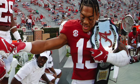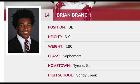You also have Brian Branch. Now, during his freshman season, he's 6'1", 190 pounds, played in 12 games. He had 27 tackles, 2 interceptions, and 9 pass deflections. So while Alabama doesn't have a lot of experience at the additional corner spot, you certainly have talent. And then at star, they're completely loaded.